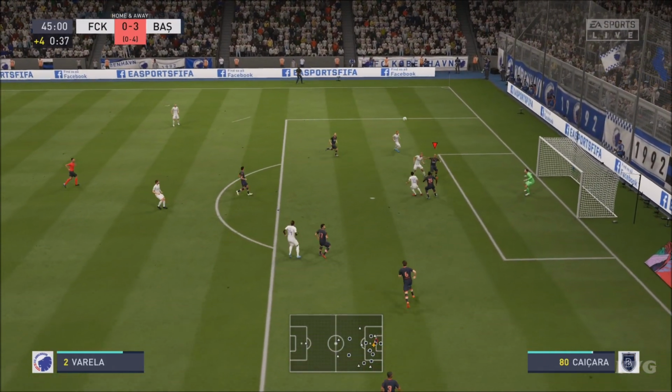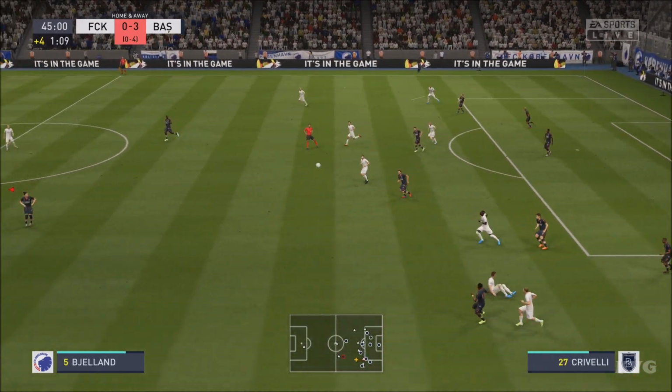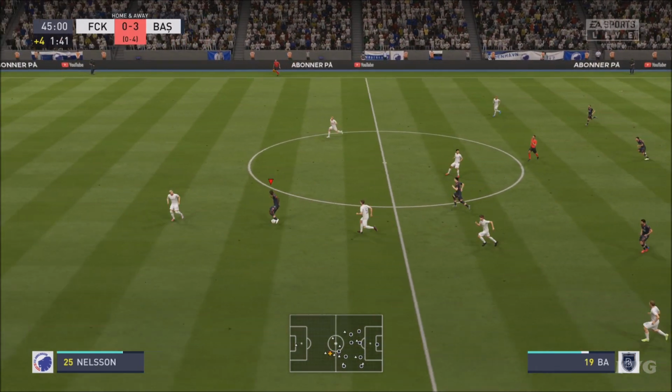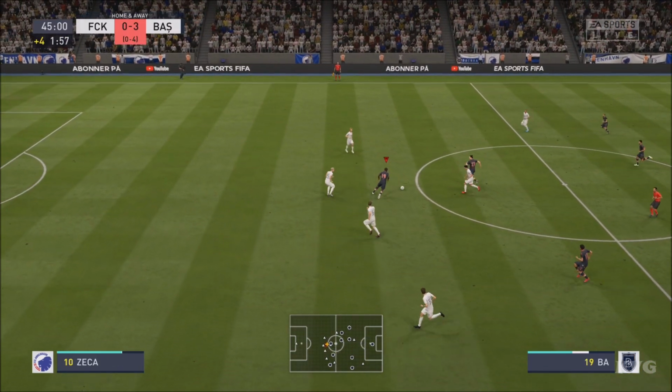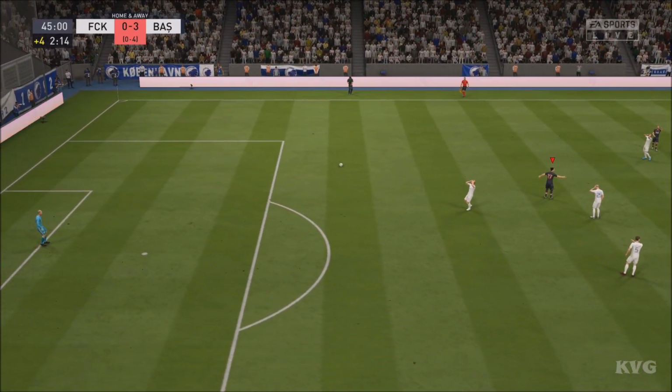Players trying to attack the cross. And the defender has read the cross well. Bar. Well, we've got an injured player now, and the referee has called a halt.